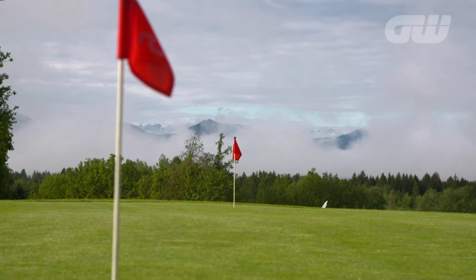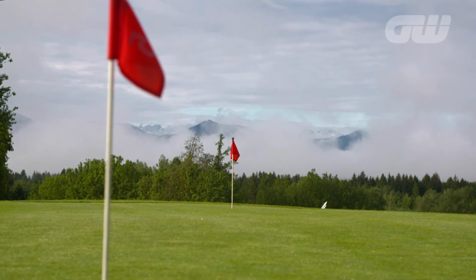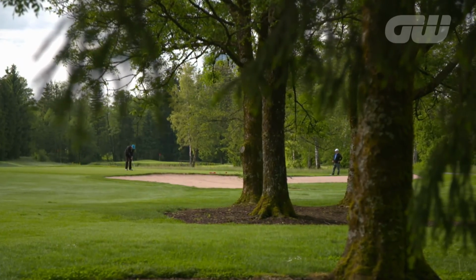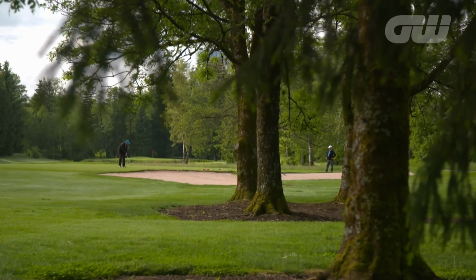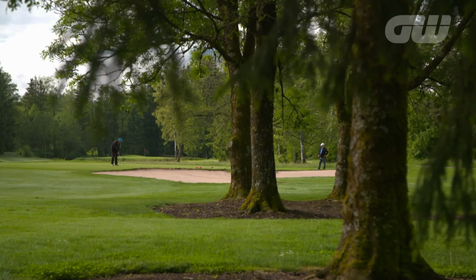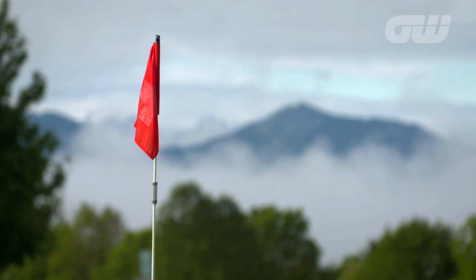A round of golf, a fine meal, and panoramic views of the surrounding mountains. What's not to like? The beauty of Bavaria guarantees a memorable trip for anyone who comes here. That's what really attracts me to Bavaria. It's the landscapes. The weather in summer is great, but it's the rivers, the lakes, the beautiful landscapes, and the nice people. That's what Bavaria is all about, I guess.